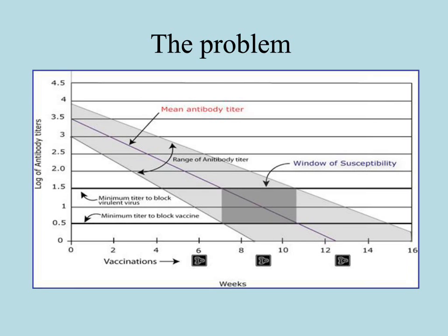We call it passive immunity. It comes from their mom. And so what we want to think about when we're thinking about vaccines, let me keep giving you the tour here. So this purple line is the vaccine antibody, it's the antibody titer. This top black line is the minimum titer that would block virulent virus, the real virus. How many antibodies would you need to block real virus? This bottom line is how many antibodies would you need to block vaccine virus? And hopefully you're appreciating from that the vaccine virus is actually weaker than the real virus. So you need more antibodies to protect you from the real virus than you do from the vaccine virus.